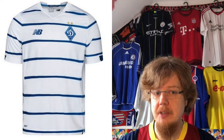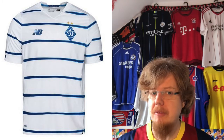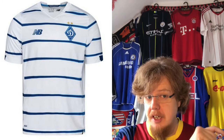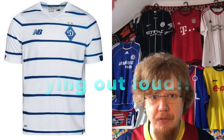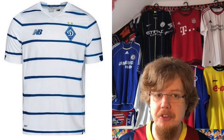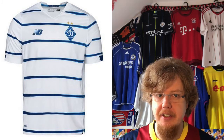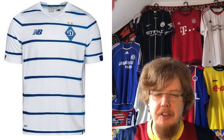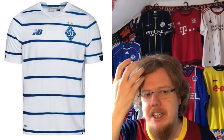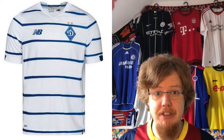It is not a classic Dynamo Kiev look, to be honest, because I would expect just a more plain white with just a little hint of blue there. But I have to say, these vertical lines break up the jersey really nicely, but don't destroy the identity of the club. In addition, there's a slight gradient in there, and they get even a little bit thicker to the outside, which actually adds a dynamic feel. Dynamo, dynamic. I really, really like this one.